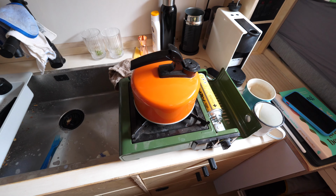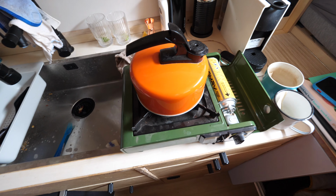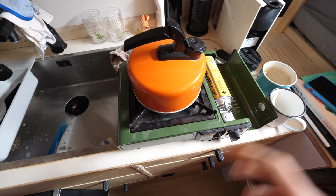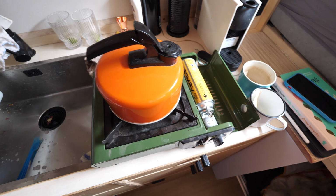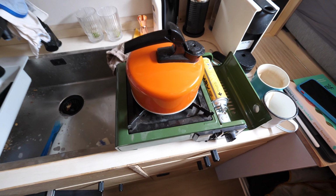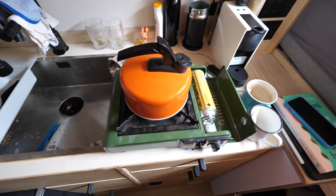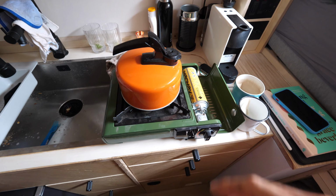Now I'm sure a lot of you are wondering why I'm using a camping stove and not my nice Tasman thing. Well, I still haven't built the actual cooking unit, and I'm still not 100% convinced about where to put it. So at the moment I'm just using the camping stoves until we've used the space a bit and I'm 100% certain about where I want to put it.